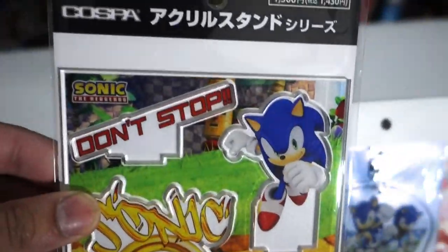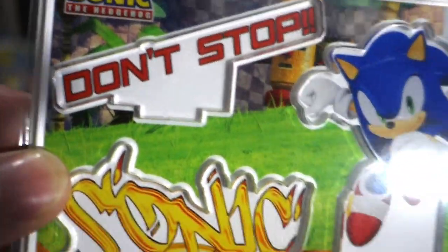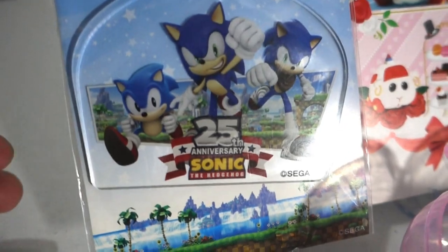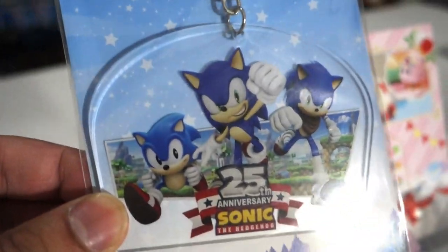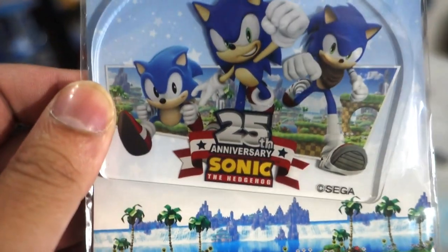They're just buttons. This is actually an acrylic stand, I think. You're supposed to pop out all of these, and then they go on this little base right here. So we've got a ring, we've got Don't Stop, and we've got Sonic himself. But I didn't want to lose all of the background, so I'm just going to keep it like this. This right here is just an acrylic keychain, I think, of the 25th anniversary. We've got Classic Sonic, we've got Modern Sonic, and we've got Boom Sonic, looks like. So yeah, it's got the 25th anniversary logo on it, so that's cool.